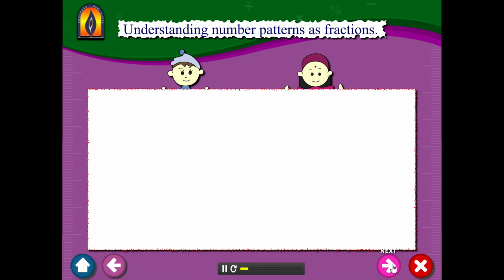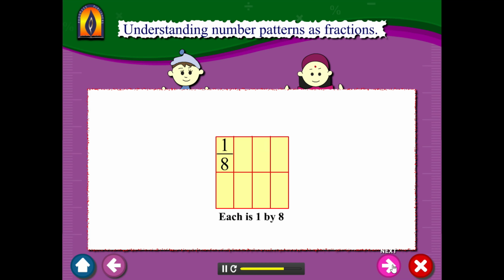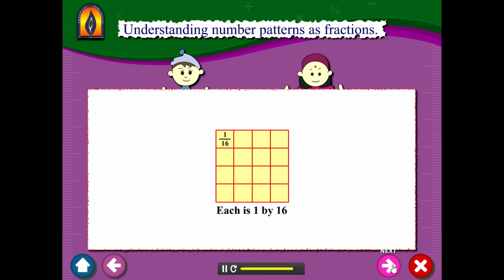Understanding number patterns as fractions. One whole. Each is 1 by 2. Each is 1 by 4. Each is 1 by 8. Each is 1 by 16.